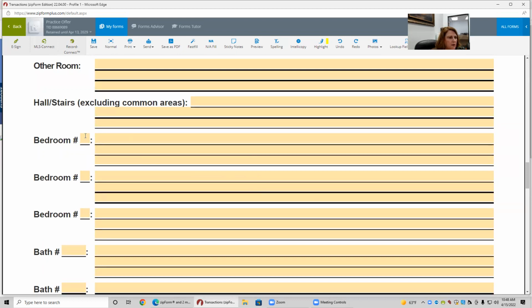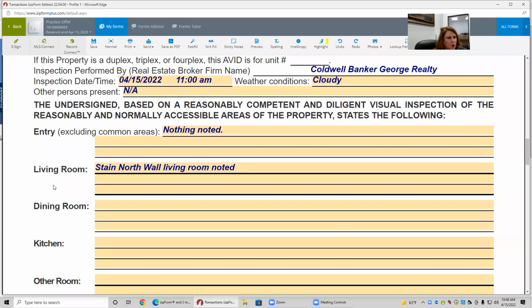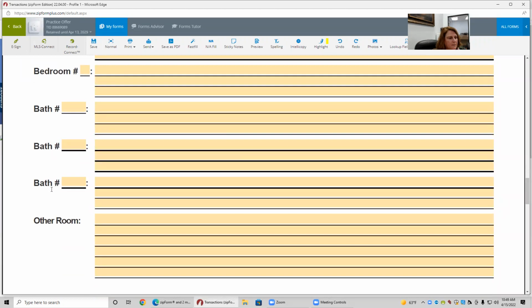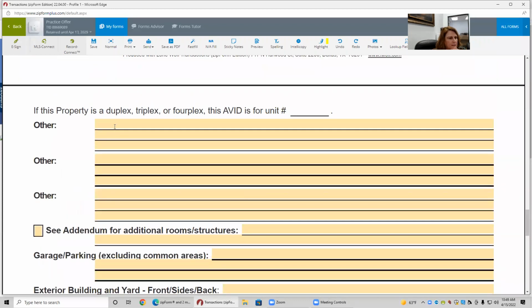When you put the bedrooms in, make sure that you're noting bedroom at end of the hall or master, so that people know what you're talking about. If you have nothing to note in an area, put nothing noted. This is how I do it, but I want Peter to go over this because there are so many different opinions on filling out this form. But it's material items, in my opinion. I don't want to give them carpet stains. So what am I going to disclose?